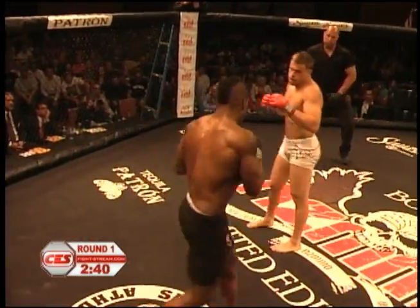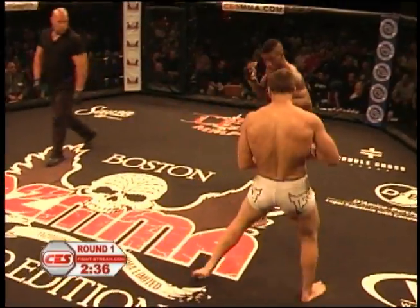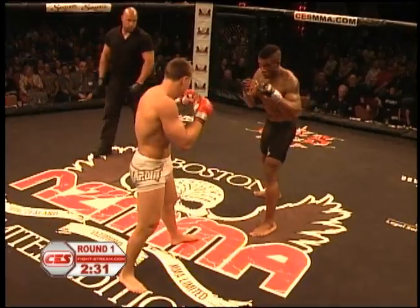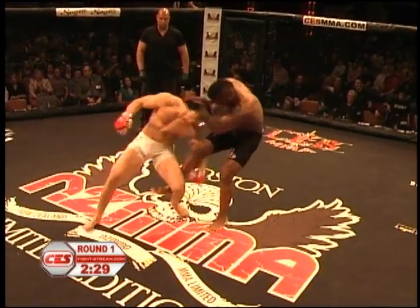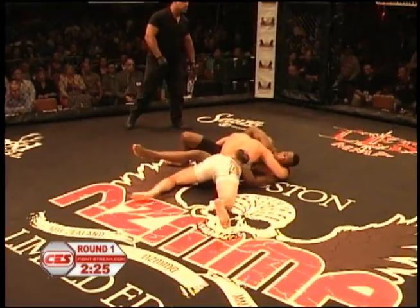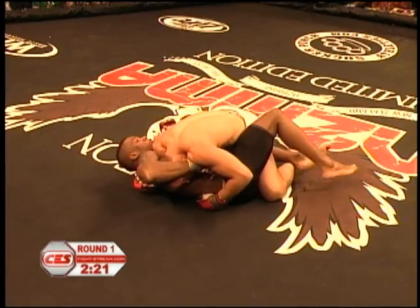Double jab, both of them landed. Holly looks not quite sure what he wants to do. Straight right hand. Brennan looks real relaxed, working those jabs. Nice rear leg kick by Holly, but it cost him a really big takedown. Ward real sharp here. Catches that kick, throws him right down.